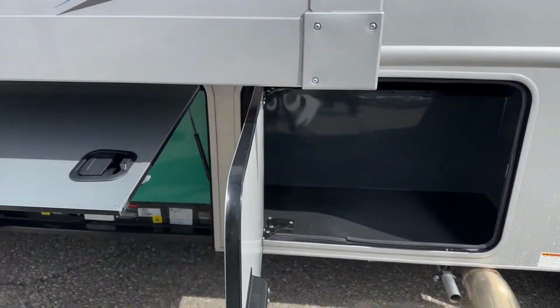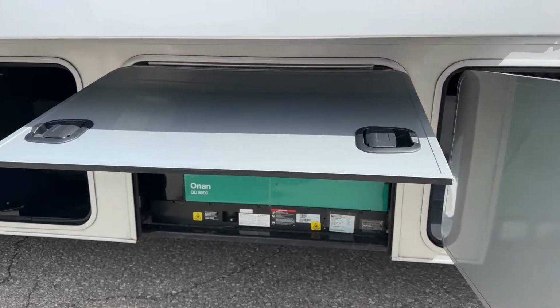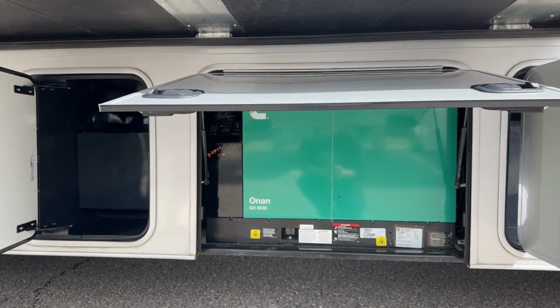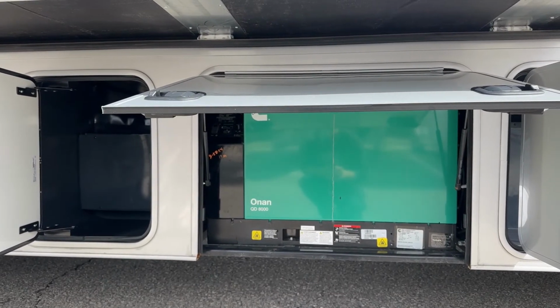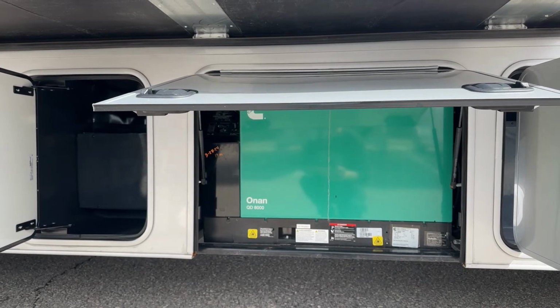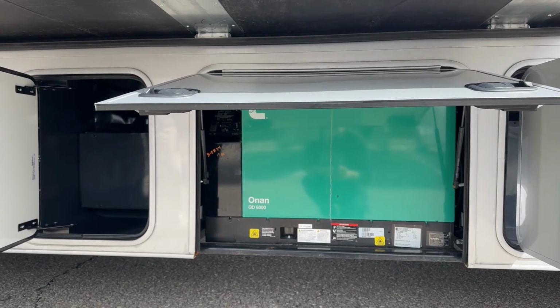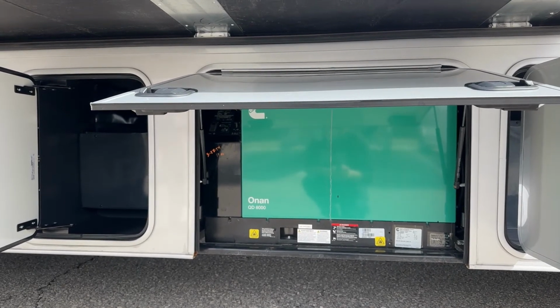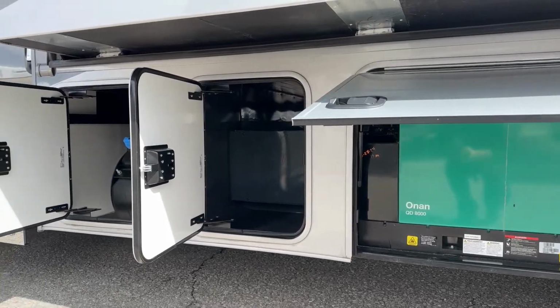those we have my favorite, the QD8000 Onan generator. So that diesel generator is ultra quiet. 8,000 is a key number because now you can run both air conditioners and the microwave simultaneously and not worry about having enough power to do all 3 at the same time. So very nice in that regard.